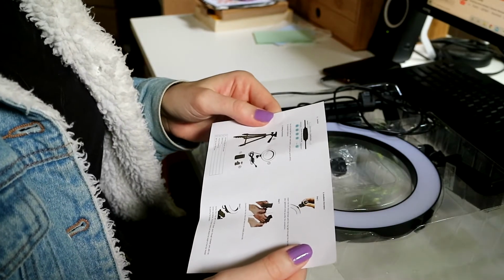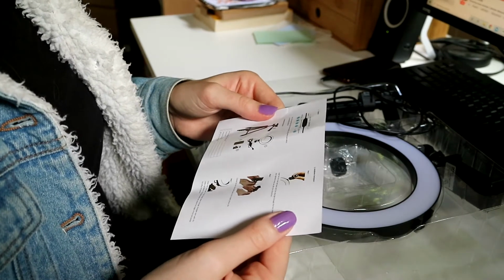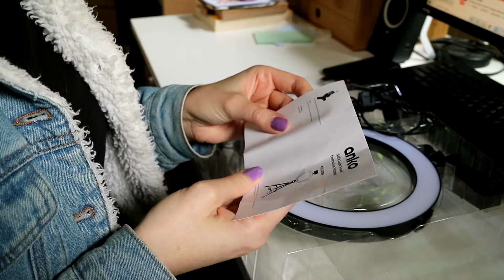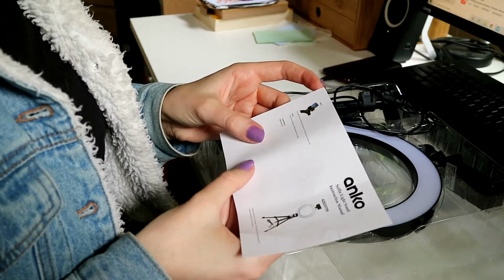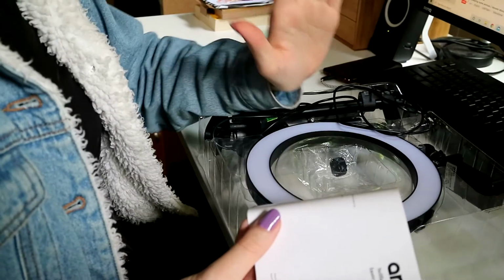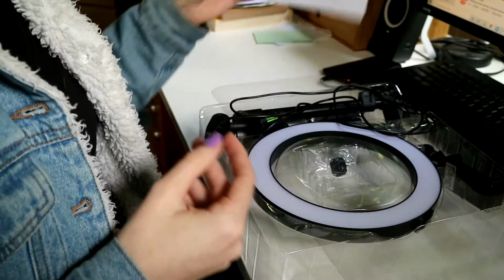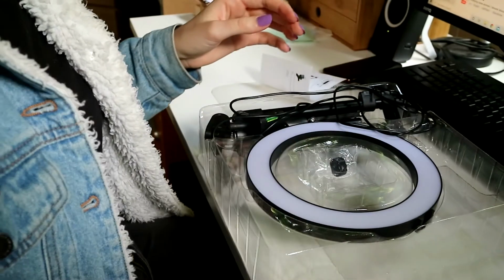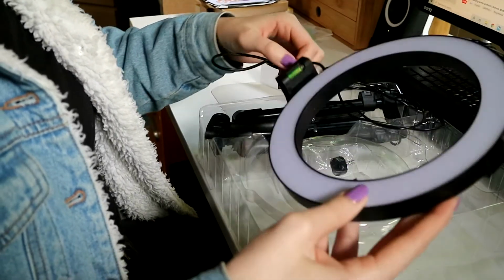So it has three lighting modes, 10 levels of adjustable brightness. That's pretty good. I was looking at a different one which was $35 and I was gonna grab that one, but then I realized it looked like you couldn't tilt the light, so it was stuck upright, which is not at all useful for what I want to use it for. Yeah, so I grabbed this one. So I'm hoping it's good. But if not, it was $12.